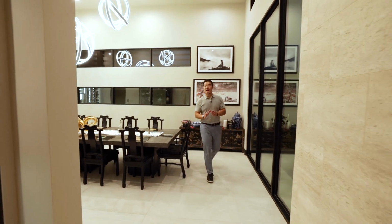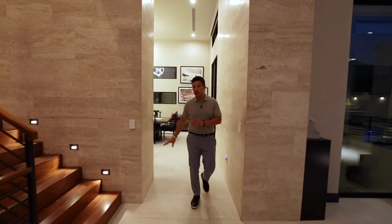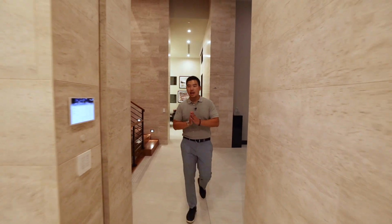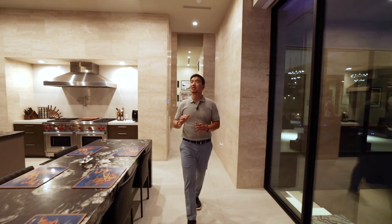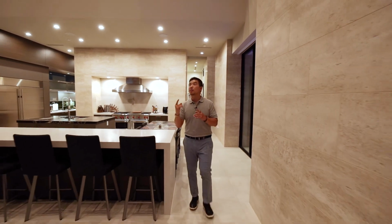Now, let me take you guys back towards the main living room area. Now, of course, I missed the powder room here that you can't not have when you have a house built for entertaining. But back to the kitchen as well as the living room area, this double high ceiling is, oh my God, impressive, right? Even a sunken coffered ceiling with ambient lighting.